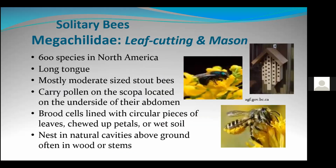The next group is the long-tongued bees. These are the Megachilidae, the leaf-cutting and mason bees, and there are also the carder bees too, about 600 species of those. They're moderate size to stout bees, and they carry their pollen underneath their abdomen like this. This is different than the other three families that we've talked about before. This is Osmia, or the blue orchard bees, which belong to this genus. And this is Megachile, which the alfalfa leafcutter bee belongs to.